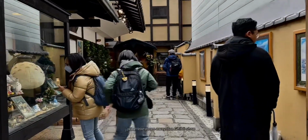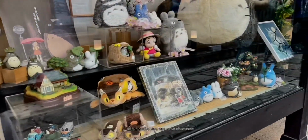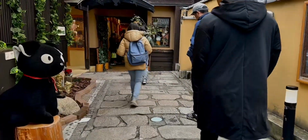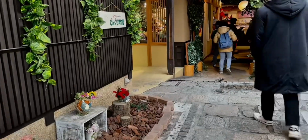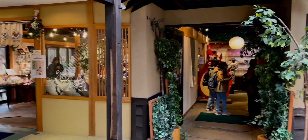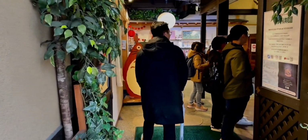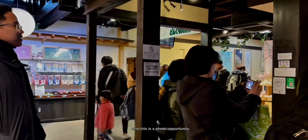Just a few steps away is a Ghibli shop. There were so many cute displays around the whole shop that it felt like a mini museum. This is an iconic Japanese character and one of the best places to get souvenirs. As you walk in, you are greeted by the biggest Ghibli, and this is a photo op opportunity.